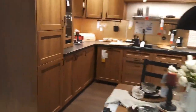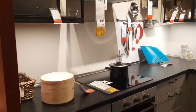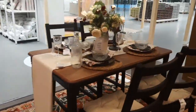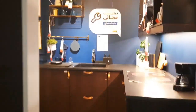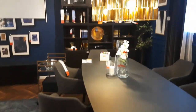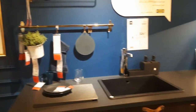In this area, you can find the setup of the kitchens, table setup, sink. There's a lot of choices and ideas that you can do to your kitchen as well. We are planning, guys, to set up some of the tables and kitchens. So this is one of the ideas that I'm going to share with you.